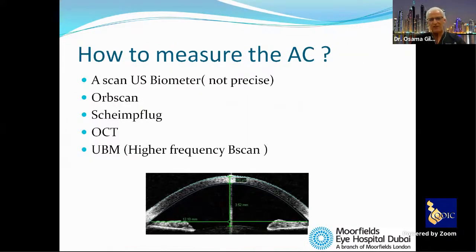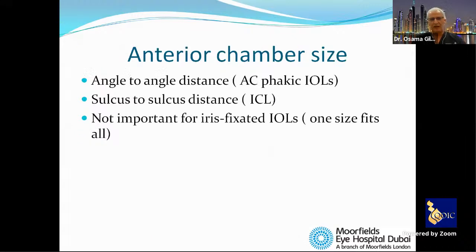As you know, measurement of the anterior chamber depth is very important. Usually, A scan is not useful, but Orbscan, Scheimpflug, OCT, UBM, they all have a very good way to measure the anterior chamber depth. The other measurement we need is what we call angle to angle, which is really important for AC phakic implants, most of which we stopped using because of the problems. But sulcus to sulcus is very important for ICL implant.